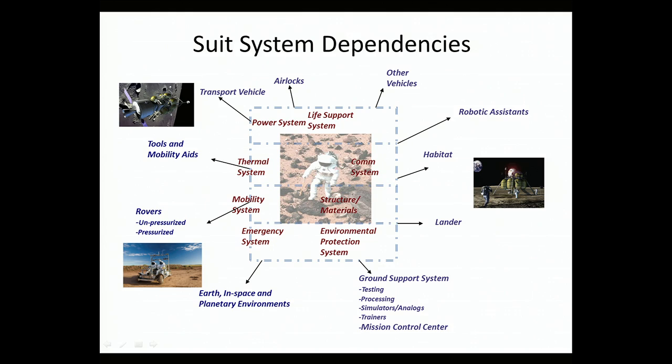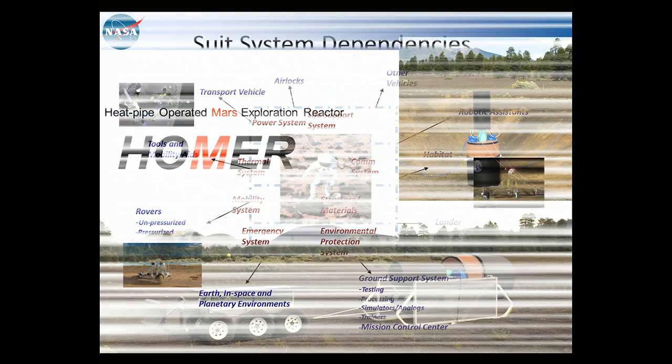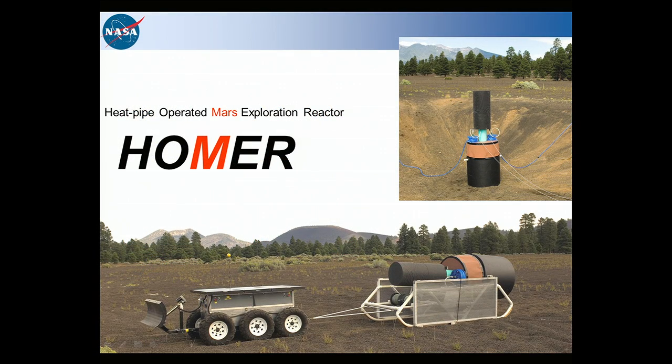And part of what we do in the field testing is we look at all these different interfaces that the suit has. We work with tools, we work with rovers, we work with vehicles, we work with other support hardware. For example, we might need to go deploy an energy generation system like this heat pipe operated exploration reactor. Okay, so you might need to set that up, dig the hole, and set it up in the hole.